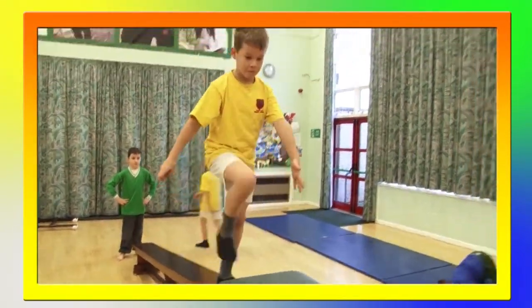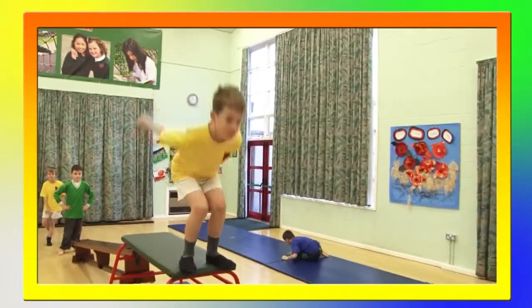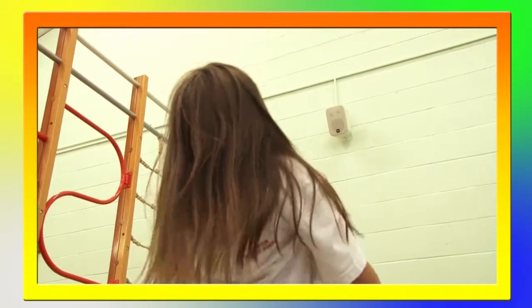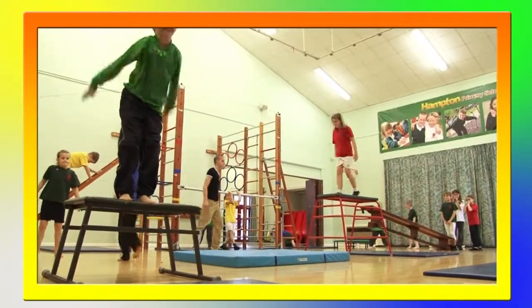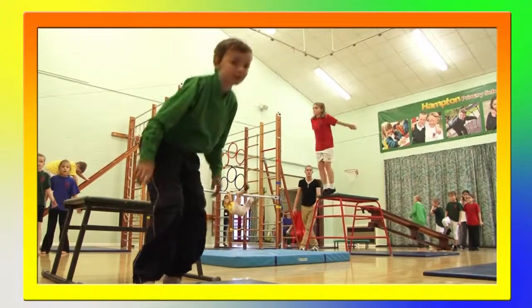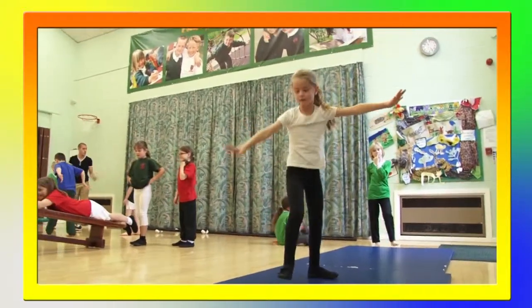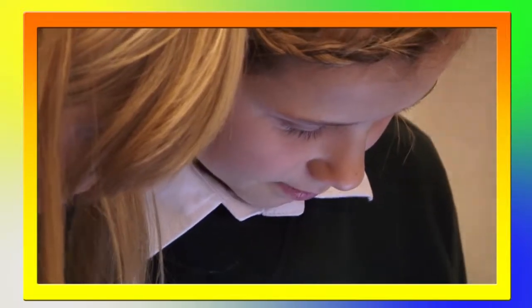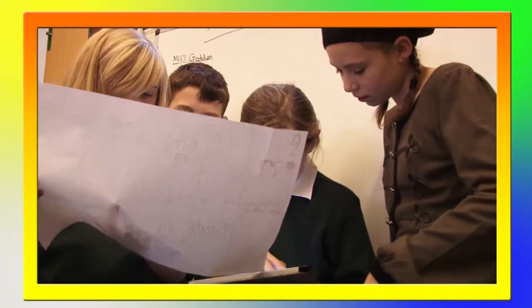Hampton's very lucky. We've got a fantastic learning environment, huge grounds, an ICT suite, our own library. All the classes are very well resourced. It makes it a very fun and stimulating learning environment. Makes the children want to come in to school. And in every class, there's an expectation that we take pride in the children's work, and you'll see that in the classrooms where their work is celebrated.